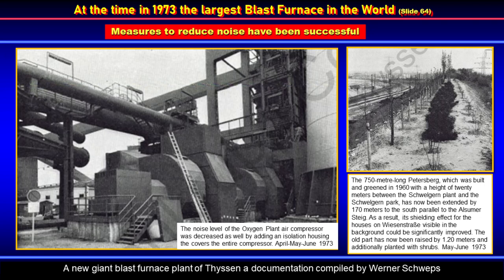The 750-meter-long Petersburg, which was built and greened in 1960 with a height of 20 meters between the Schwelgern plant and the Schwelgern Park, has now been extended by 170 meters to the south parallel to the Alsummer Steg. As a result, its shielding effect for the houses on Wiesenstrasse visible in the background could be significantly improved.